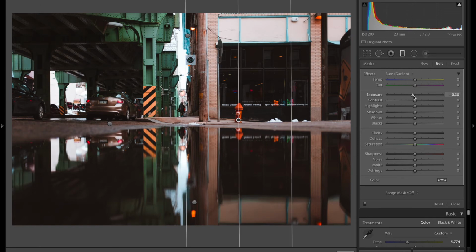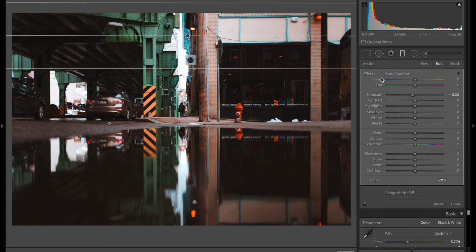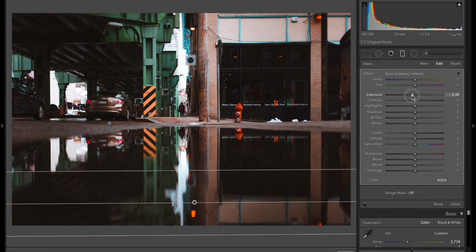The one on the right, it's a lot brighter on the right hand side, so I want to bring the exposure down a fair bit to darken that side, sort of balance it out a little bit. And then the top, I'm just going to bring the exposure down slightly there too. And then the same thing on the bottom, bring it down a little bit, but not too much.